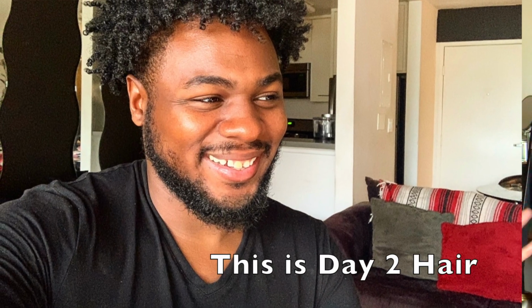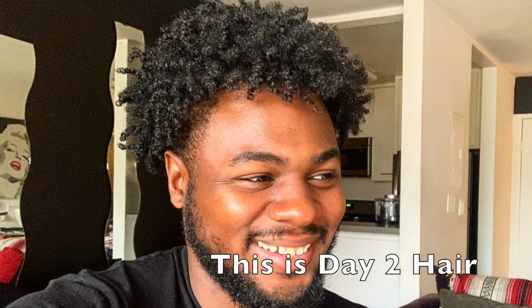I style my hair in so many different ways. I don't just wear it like this. This is just day one hair. So if you like day one hair for one wash and go, let me know.